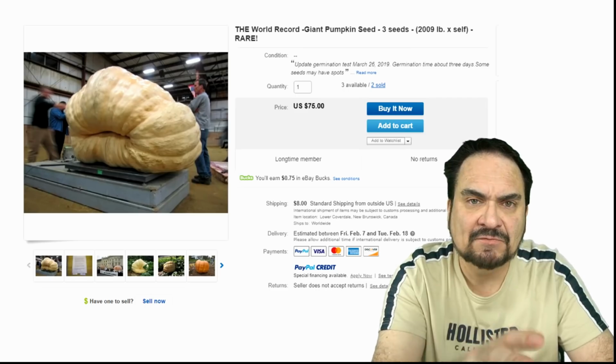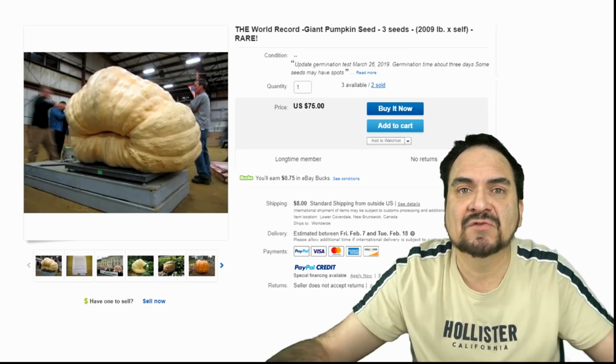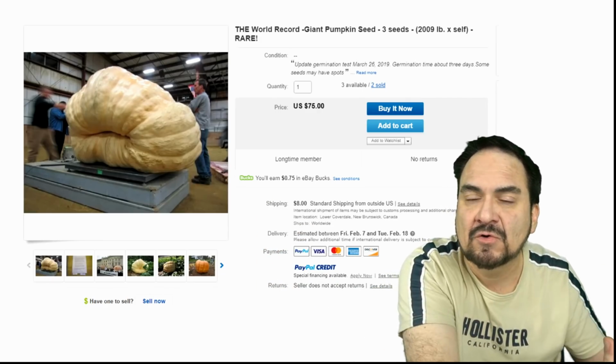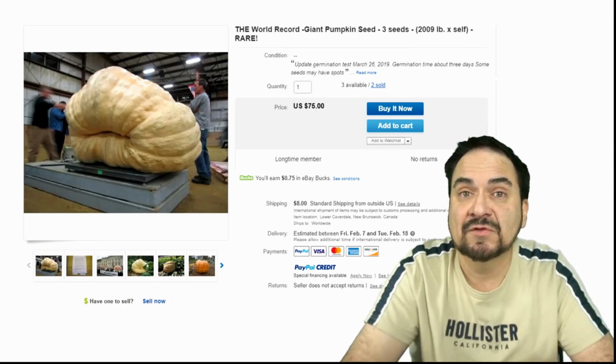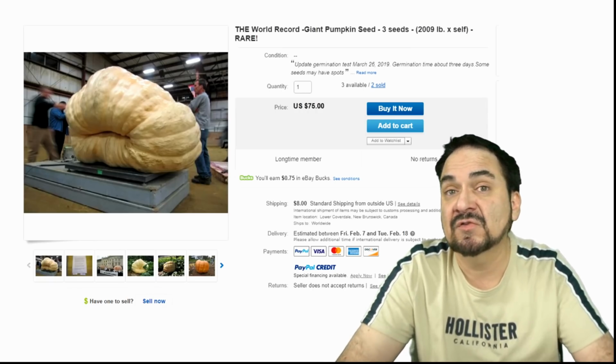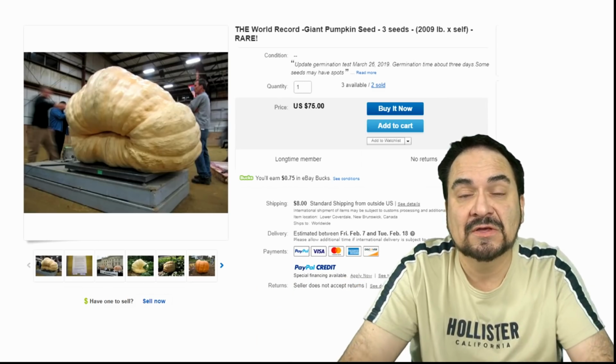Even if it wasn't the world's largest, people still want the giant pumpkins, the giant squash, these giant ones. People grow them as like a prize. They'll enter them into local contests, local fairs, and things like this. It's a big industry, believe it or not. It may not be a big industry to most of you out there, but if you look around, you're going to see all kinds of things like this.